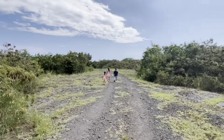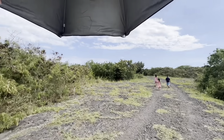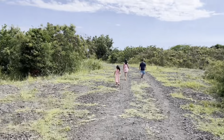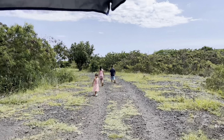Believe it or not, that guy's mad. That one right there. He couldn't hold this umbrella. Their mom is taking advantage of. We're on our way. Kawa Bay.